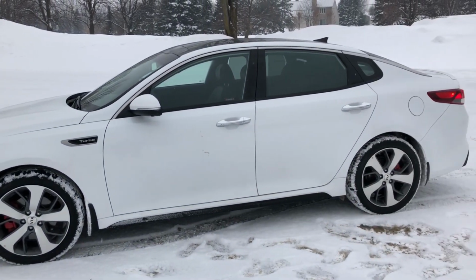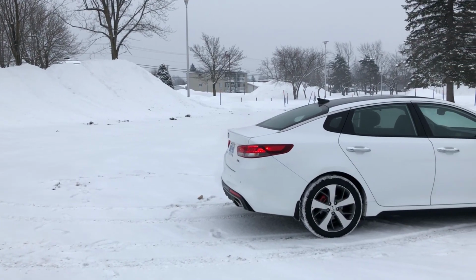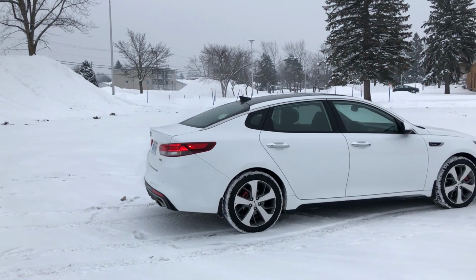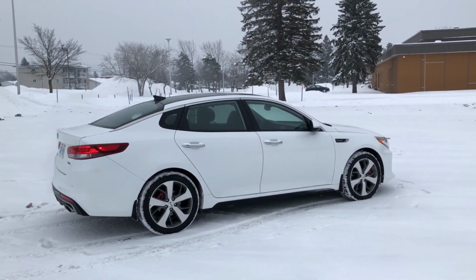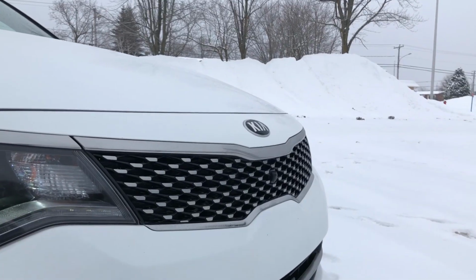Kia's motto is the power to surprise, and they've definitely delivered on that promise with the Optima. This is a great family sedan that's incredibly popular here in Quebec, and with the newest generation, we can see this vehicle becoming a top seller for Kia.